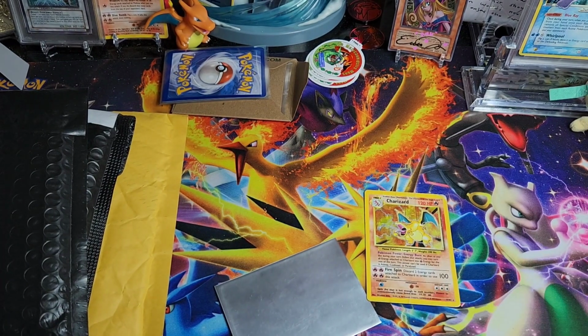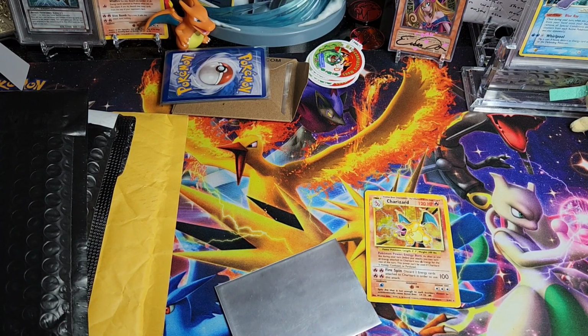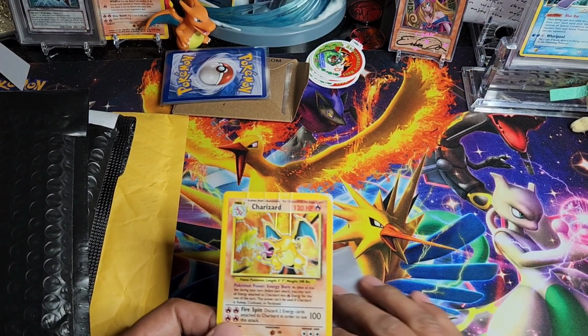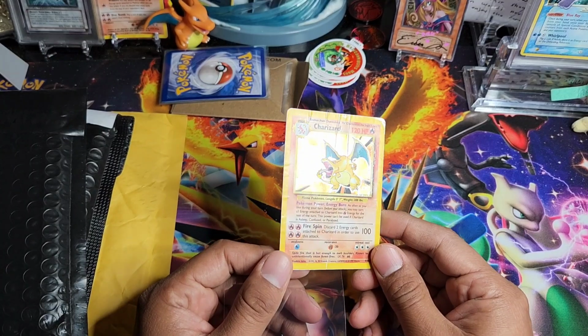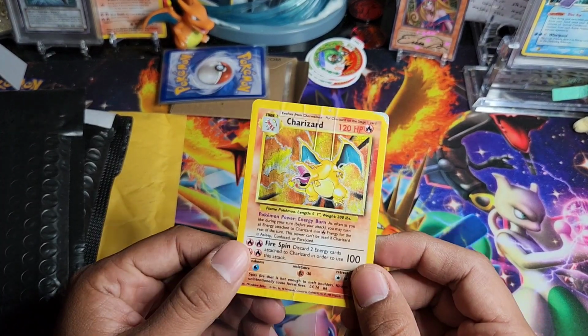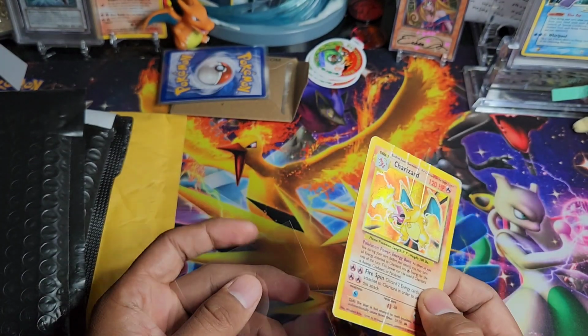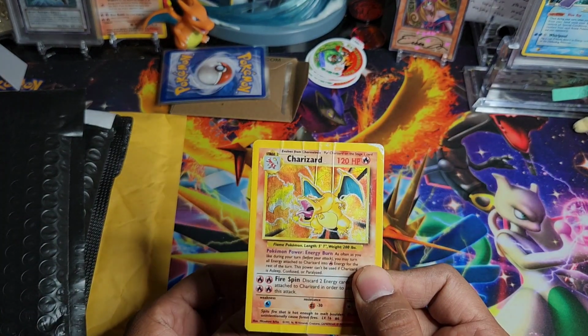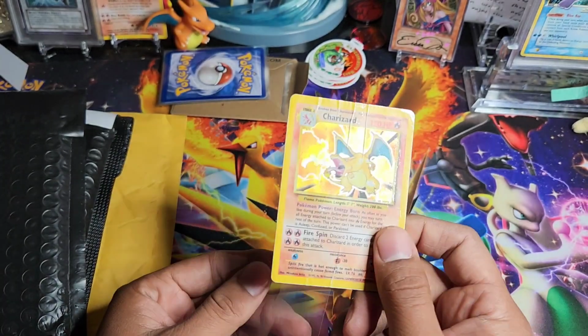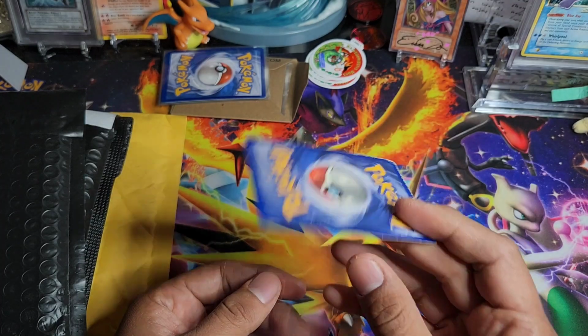But that's pretty cool. Played cards like this, I don't know why they get such a premium. Certain cards, I maybe understand, but for the premium that they get, I'm not sure. The only thing I could think of is that when I see a played card, it tells a story. Majority of cards, when you have a mint, they're just kept in the binder and stay there protected. But these cards, they were played with by a kid at one point that really loved these cards.